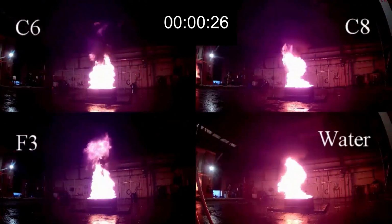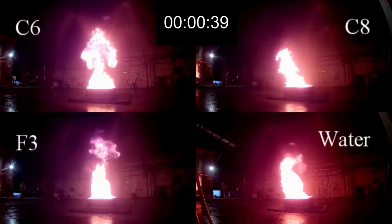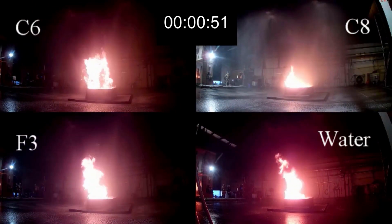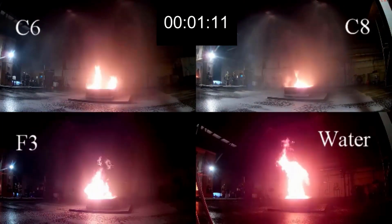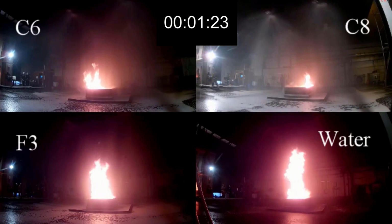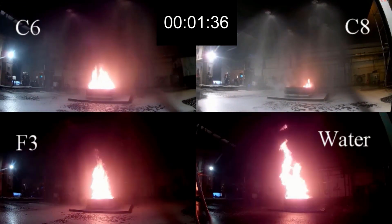And you'll see the sprinkler systems going off here. So we're testing 3 different kinds of foam, and we've got water as a baseline. So in the top right, we've got C8, which is the least environmentally friendly foam, and you can see how it's actually knocking the fire back faster than the others as the foam's building up and spreading across the surface. We've got C6 in the top left, which is not banned like C8, but heavily restricted across Europe.